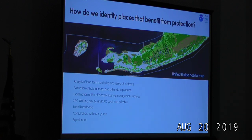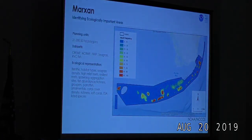And I have to mention the last three because these are really, really critical here. One of the things that we have in the Florida Keys that I think is absent from a lot of areas is there's a lot of local knowledge. A lot of people are out on the water, maybe fishing or other things, and they know a lot about the resources, and that information is really critical in this process. All of the user groups play a really large role in ensuring that we can protect these while balancing the uses in these to make sure that it is sustainable. And then expert input from scientists and other groups also was a key step in this process.